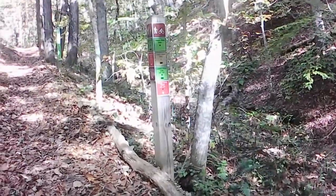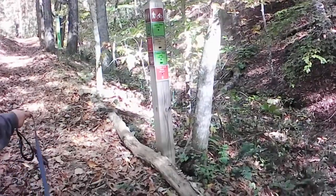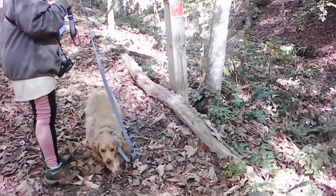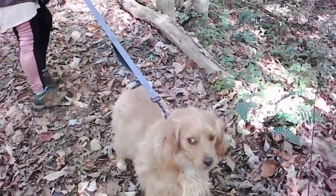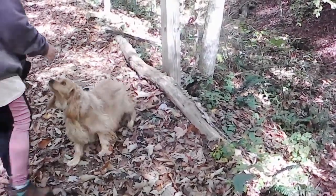Alright, we have made it to the big intersection. Claiborne Loop, Claiborne Hollow, Claiborne Ridge, and Stone Trail. There's Mr. Atlas. Sit down, dog. You told him to stay. Then you talk to him.